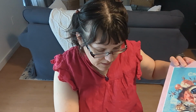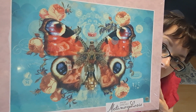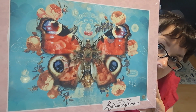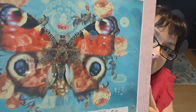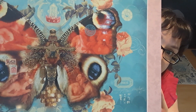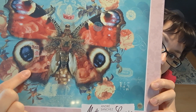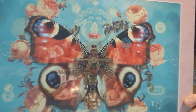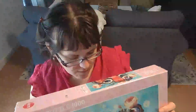And then the last one is called Metamorphosis by André Sanchez. And I thought that the colors were very pretty. And I like the idea of a butterfly, the idea of new life, of rebirth, of transformation. And if you, well, you might not see it, but if you look closely in the reddish orange parts, there's people in this. There we go, that's a bit better. So that's Metamorphosis by Hay. So that is my puzzle haul.